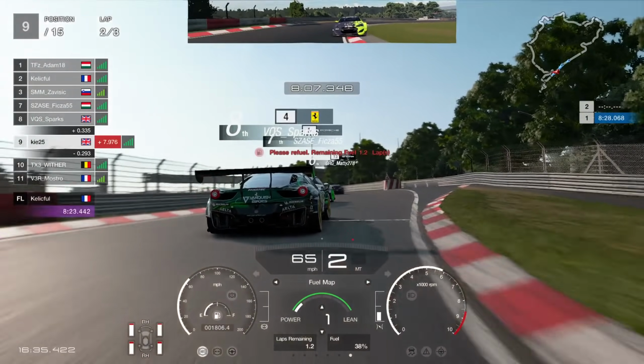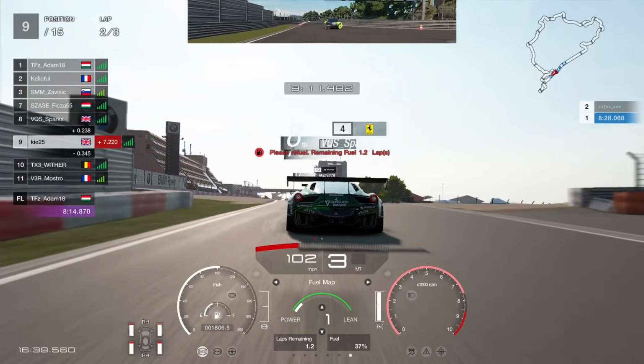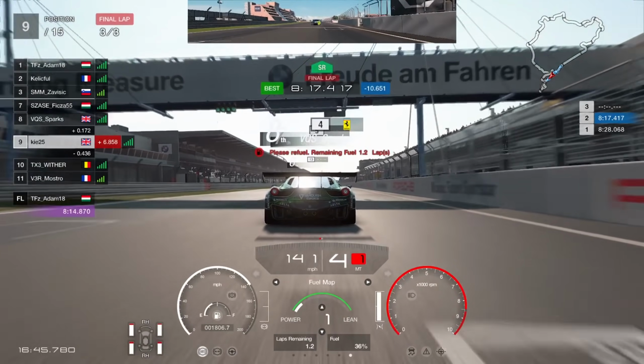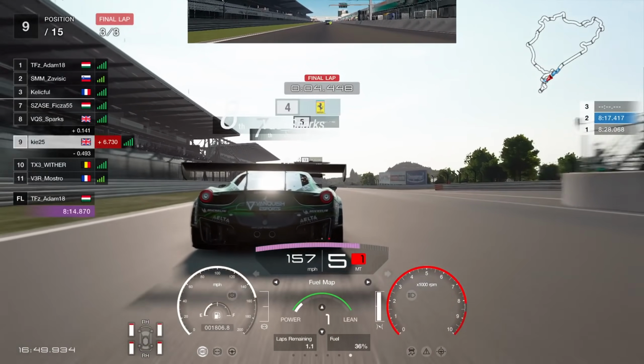But what you can see up ahead is that the little bit of overdrive the Porsche's got has almost got him into the slipstream of P6. So as we go into the final lap at Nordschleife, we can see that we've got P4, 5, 6, 7, 8, 9 and 10 all in a slipstream line.